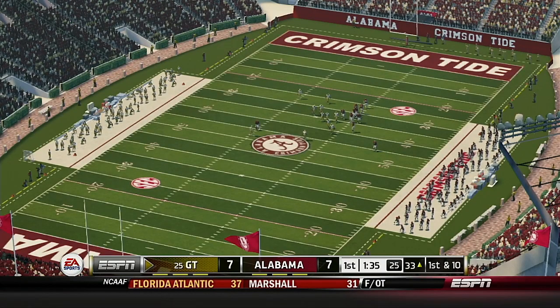Well, they had a lot of success in their last possession, and now they're going to start this one off with excellent field position. It's hard to ask your defense to come out and make a stop when they're already backed up this far within their own end zone.